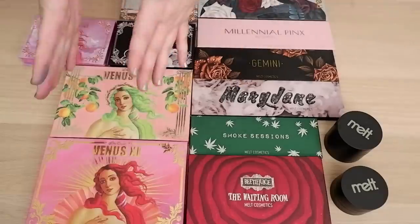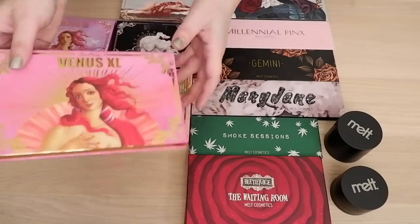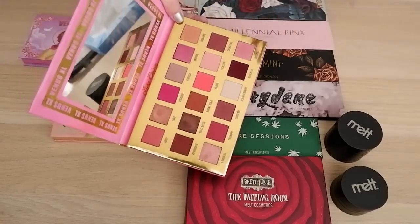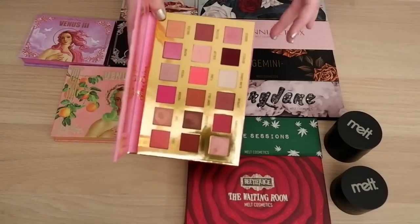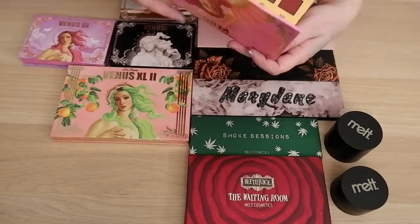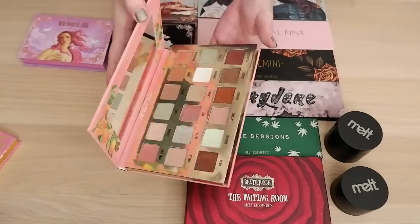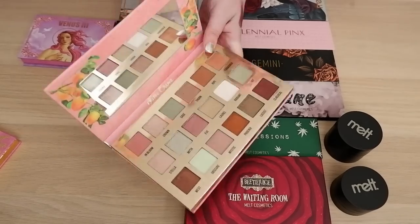Next up, Melt Cosmetics and Lime Crime. That's what we still have going on here. So Venus XL from Lime Crime is what, if you were to expand the berries of the ABH Modern Renaissance, this is what we get. And I really like this palette. A very lovely cool tone color story is the Venus XL 2. Not a lot of people liked it, but on my fair skin, this shows up really, really well.